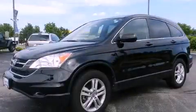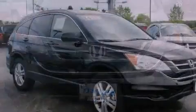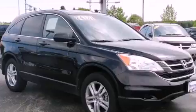This is a 2011 Honda CR-V, functional utility for a modern lifestyle. It has a 4-cylinder engine and a 5-speed automatic transmission.